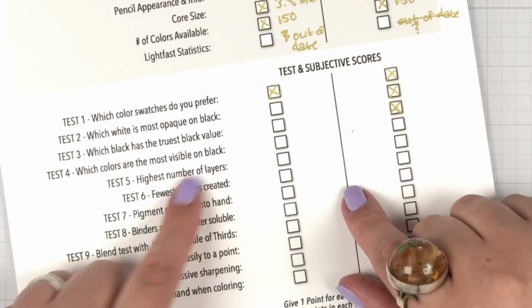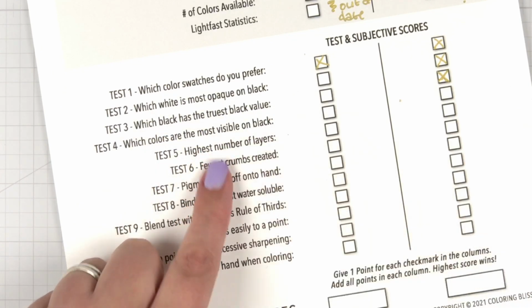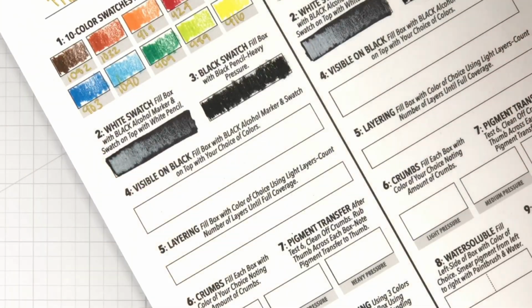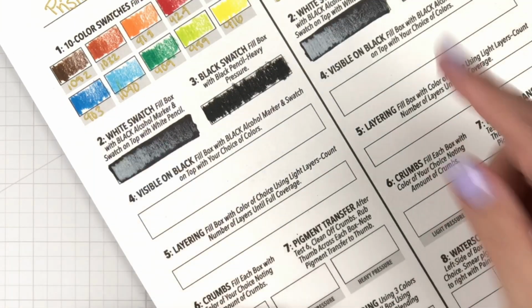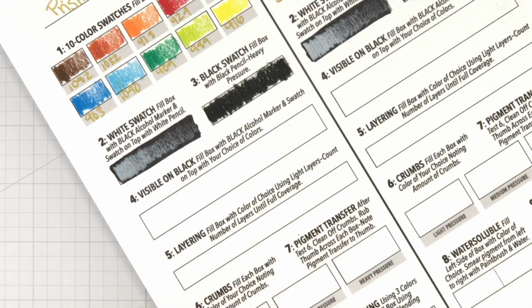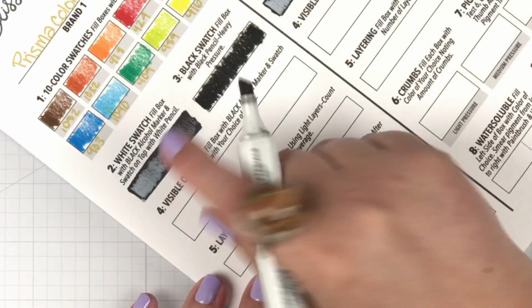What if they win? Okay, which colors are the most visible on black? Now, what I would recommend for you to do, I'm going to do it again here. Anyway, I've already swatched the Holbein on black, but I don't have the Prismacolors on black handy, so we'll just do a few colors. So what we're going to do is same as we did here with the white.